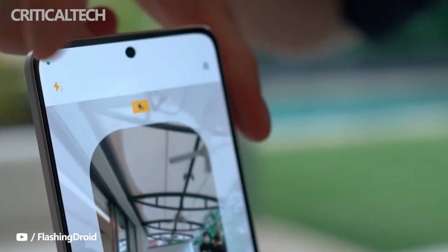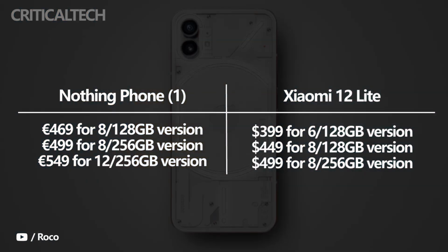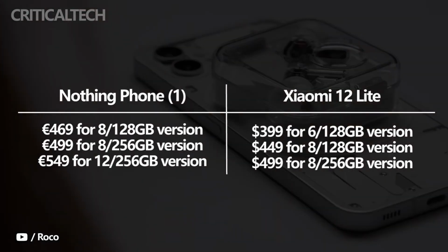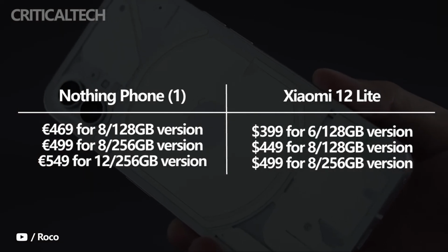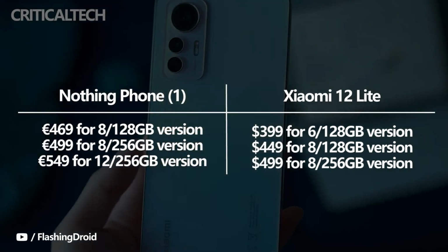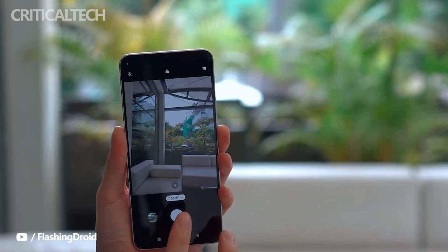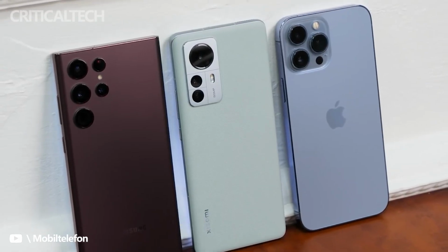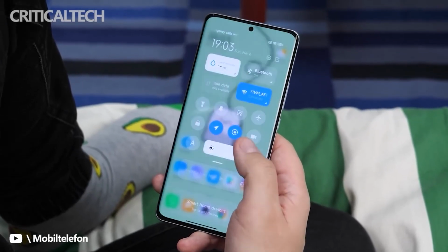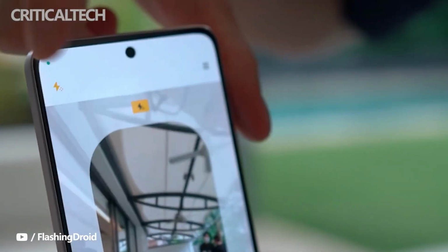With respect to pricing, the Nothing Phone 1 starts at €469 for the 8 and 128GB version, jumps to €499 for the 8 and 256GB version, and stops at €549 for the 12 and 256GB version. The Xiaomi 12 Lite is priced at $399 for the base model, with 6 and 128GB version, $449 for the 8 and 128GB version, and $499 for the 8 and 256GB version. Despite having official United States dollar pricing, the Xiaomi 12 Lite, just like the Nothing Phone 1, will not go on sale in the US, putting both phones out of reach for many users.